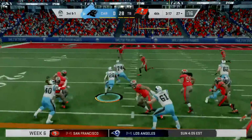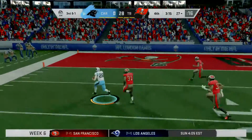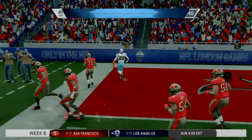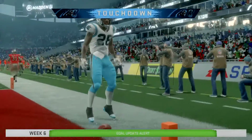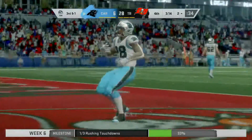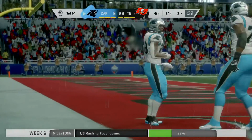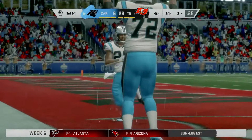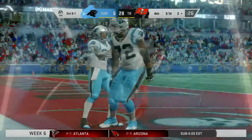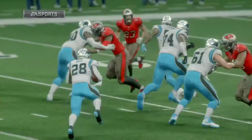The former Gamecock here. This is Mike Davis. And he'll take this into the end zone. Touchdown, Carolina. Mike Davis, his first touchdown on the year. And the Panthers are able to cut into this lead. So they will get on the scoreboard here. Give them credit for that. Too little, too late, but no 0.